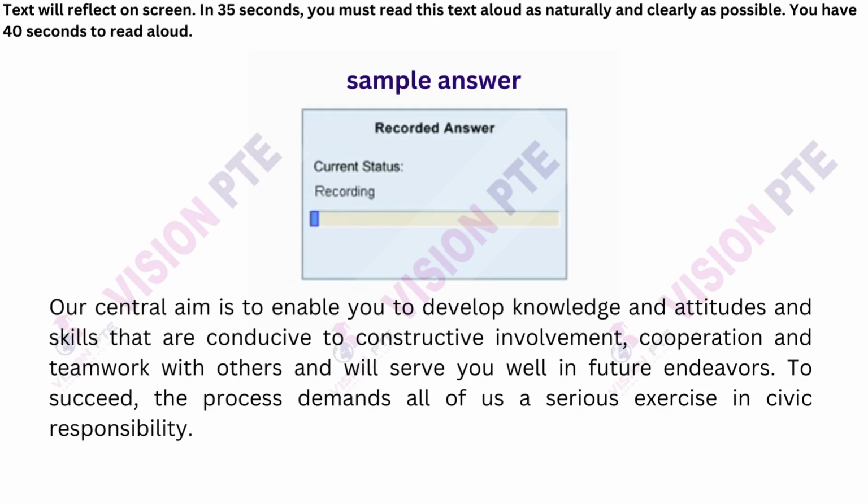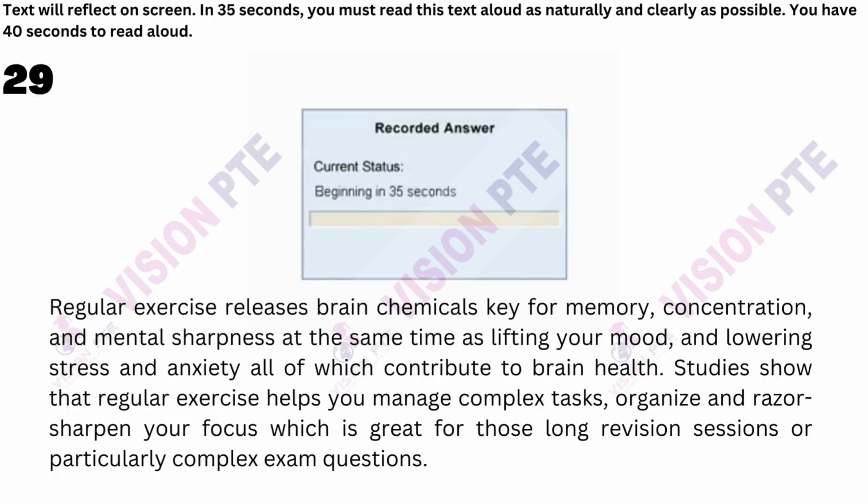Our central aim is to enable you to develop knowledge, attitudes and skills that are conducive to constructive involvement, cooperation and teamwork with others and will serve you well in future endeavors. To succeed, the process demands of all of us a serious exercise in civic responsibility.